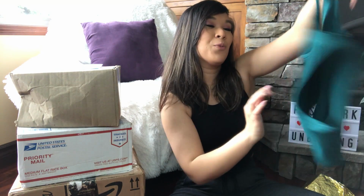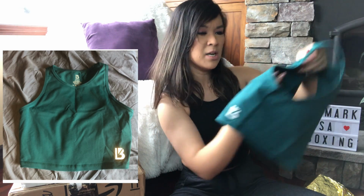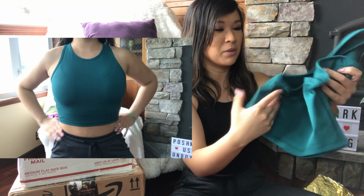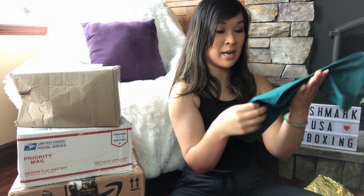It's another Aurora crop top. Look at this one. This one I would say is kind of a foresty green color. I think she listed it as an emerald green, but it's definitely a hunter green or a dark teal. This one smells really good. I'm not sure if she sprayed something on it, or if it's just a perfume she uses that happened to get on here. Whatever. Another Aurora crop top to add to my collection.